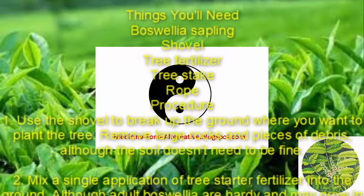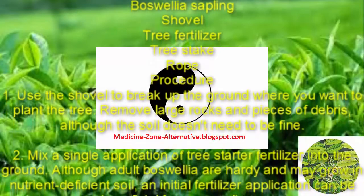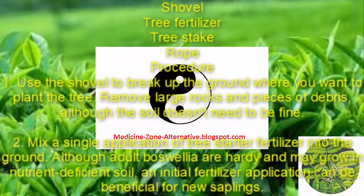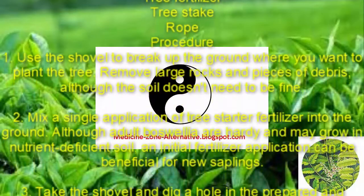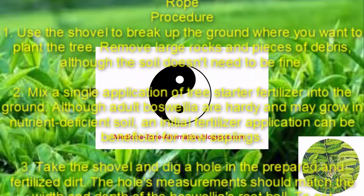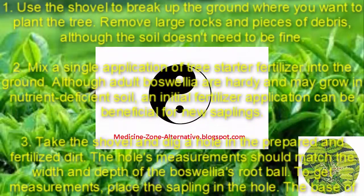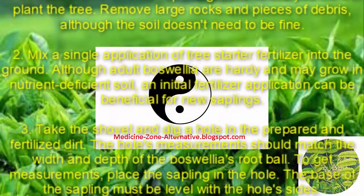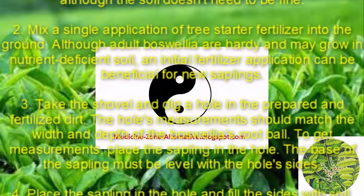Procedure: 1. Use the shovel to break up the ground where you want to plant the tree. Remove large rocks and pieces of debris, although the soil doesn't need to be fine. 2. Mix a single application of tree starter fertilizer into the ground. Although adult Boswellia are hardy and may grow in nutrient-deficient soil, an initial fertilizer application can be beneficial for new saplings.